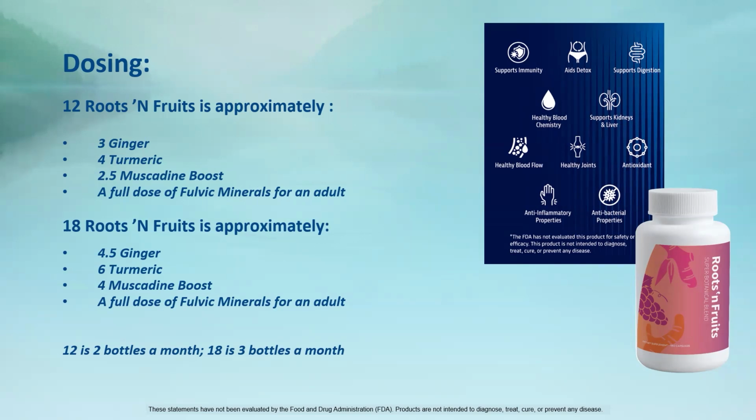So if you're doing 12, you're going to get roughly the equivalent, and it's not exact because of just how the numbers come out, but you're going to be getting roughly 3 ginger, 4 turmeric, and about 2.5 of the boost capsules, and a full dose of the fulvic minerals for an adult. And that is a really important addition. Just the addition of the minerals actually makes the ginger, turmeric, and muscadine work better through a synergistic effect, and they already work amazingly on their own. So even at that dose, you're doing really, really, really well.